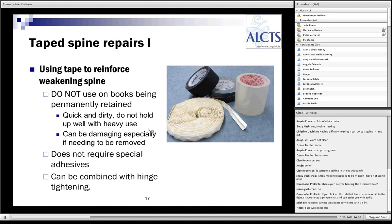But it can be damaging to a book if you need to undo that repair, and the adhesives that are used can many times ooze, thereby getting on other books and causing other damages. But they are fairly simple. And if your hinges are also shaken, you can combine the taped repair on the outside with the hinge tightening, for example.